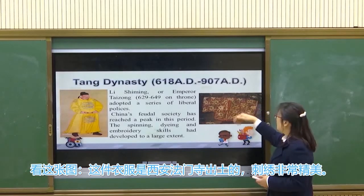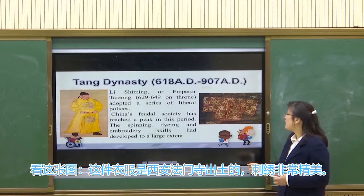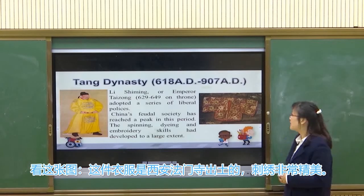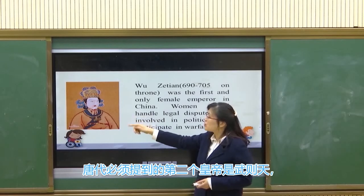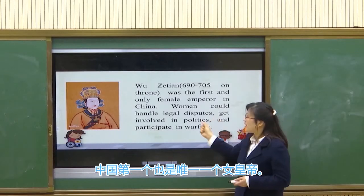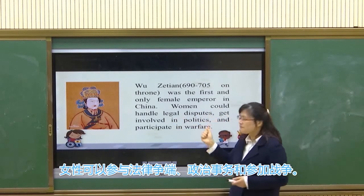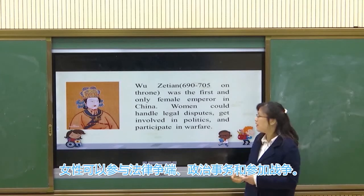And look at this picture. This cloth was excavated in the Famen Temple of Xi'an. And this cloth was especially, look at this one, with elegant embroidery. The second emperor we'd like to mention during Tang Dynasty is Wu Zetian. She was the first and only female emperor in China. Under her influence, Chinese female social status had greatly improved. Women could handle legal disputes, get involved in politics, and participate in warfare.